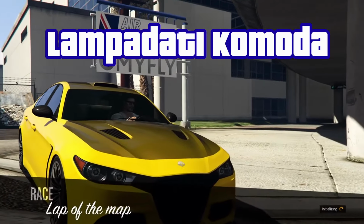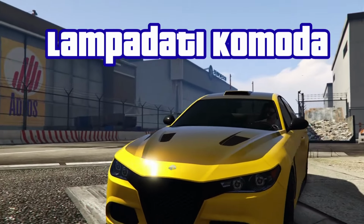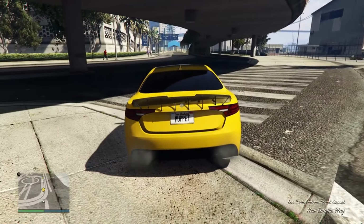And this is the last of this week's GTA Online weekly update offer car videos, and this is for the Lampadati Komoda, which is surprising in a number of ways.